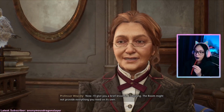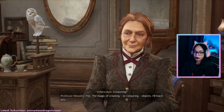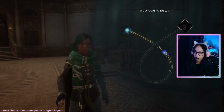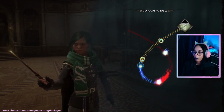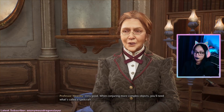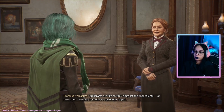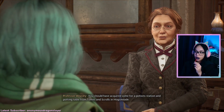Now, I'll give you a brief lesson in conjuring. The room might not provide everything you need on its own. Conjuring? Yes, the magic of creating or conjuring objects. I'll teach you. You gotta do a loop-de-loop. Very good. When conjuring more complex objects, you'll need what's called a spellcraft. Spellcrafts are like recipes. They list the ingredients or resources needed to conjure a particular object. You should have acquired some for a potion station and potting table from tomes and scrolls in Hogsmeade.